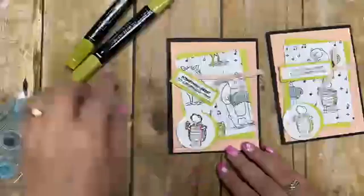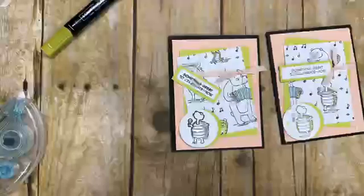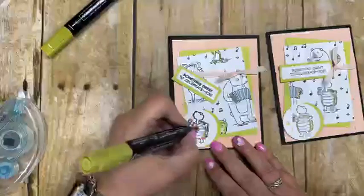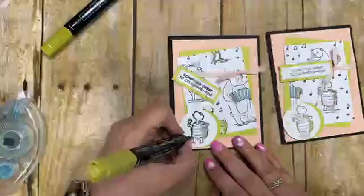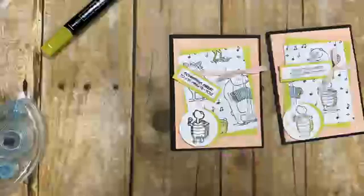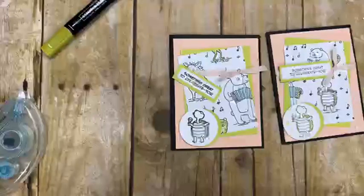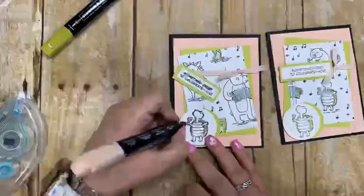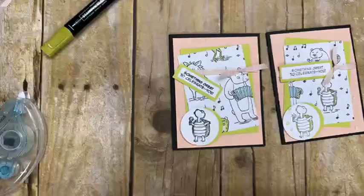All right, so I'm going to add a little bit of color to this with my light marker. And ta-da, just a little splash of color to his shell. Nothing too fancy. And then I'm going to add, oops, gotta get that lid back on. I did also color in the microphone with a splash of the pink. Ta-da!